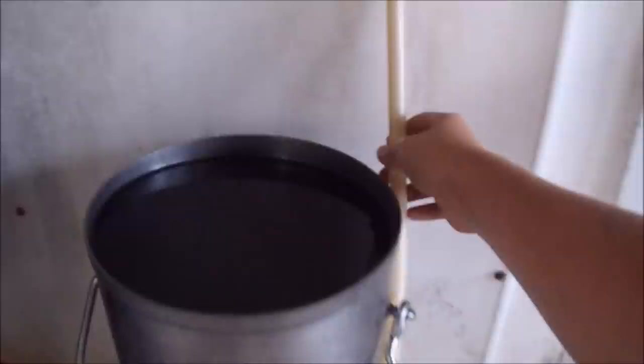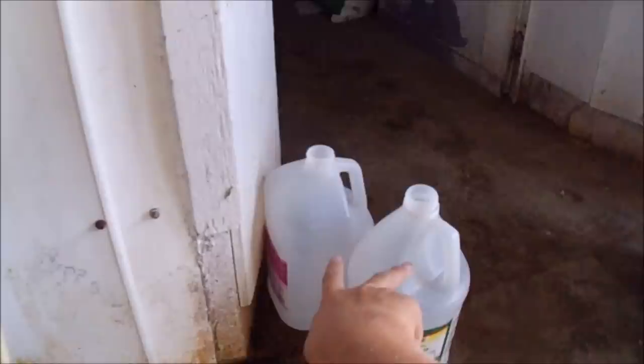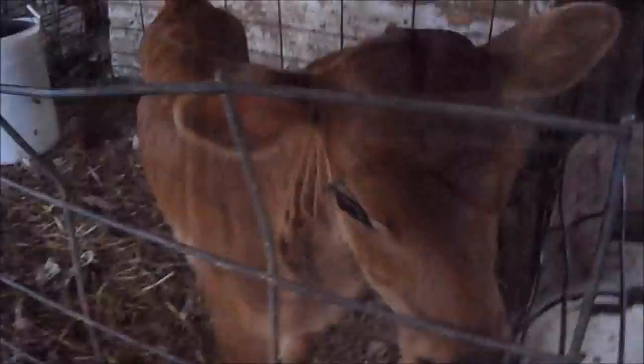She's been treated for a dry cow because she just had a calf. So actually what's going to happen is her milk's going to collect in here, and it's going to pump out this little hose right here into these buckets for the calves to eat. This is Korynne's calf. Her name is Sydney.